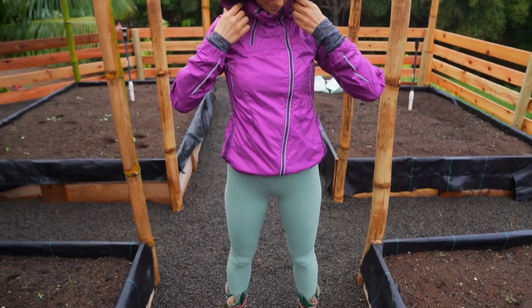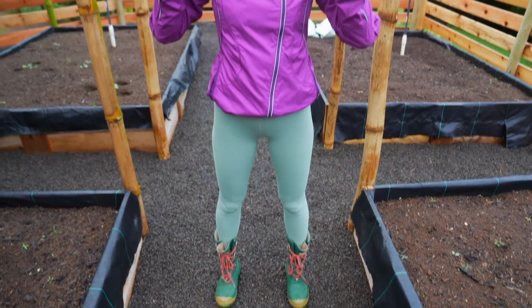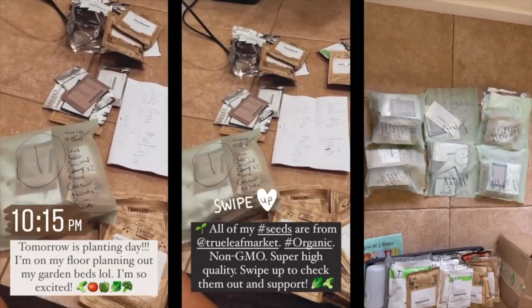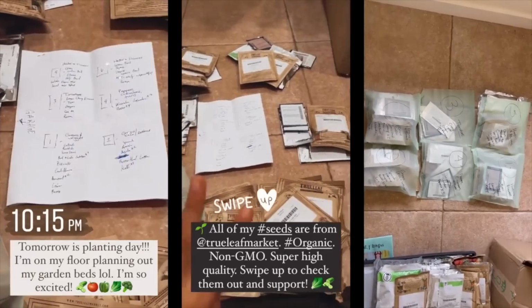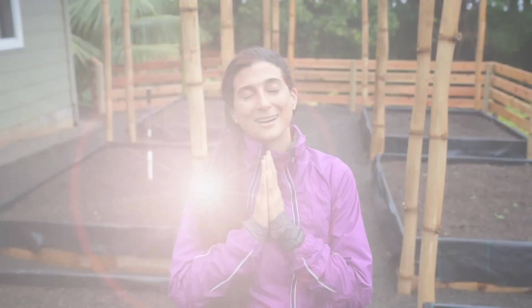It is planting day, and as you can see, it is raining outside. Not the weather I was hoping for today, but it's actually really good for planting seeds. Many of you might have seen that I was up really late last night organizing my seeds and figuring out exactly what I wanted to put into all of my garden beds today. So I'm gonna be spending my time right now planting in the rain and having a little bit of fun.